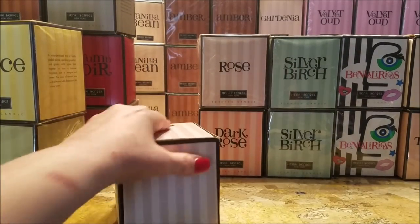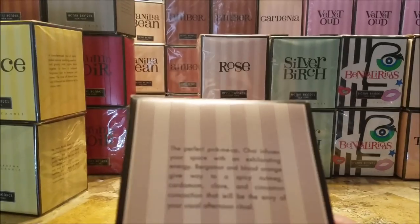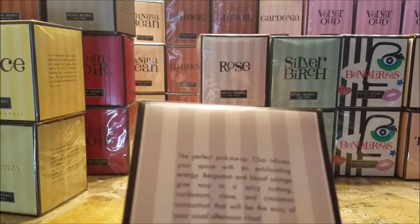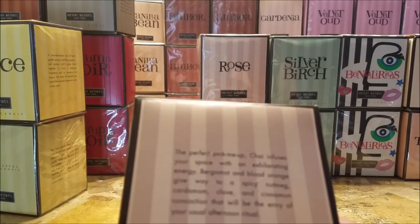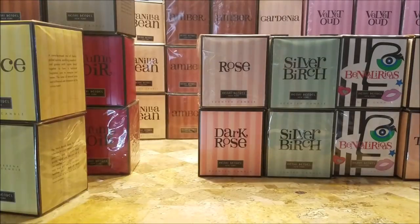And this is one, chai, I actually forgot I had, so I was surprised to see it. The perfect pick-me-up. Chai infuses your space with an exhilarating energy. Bergamot and blood orange give way to a spicy nutmeg, cardamom, clove, and cinnamon concoction that will be the envy of your usual afternoon ritual. So this one's open, so I'm going to give it a sniff. I know this one was available during the fall, and quite a few people in my group picked it up. Yeah, smells pretty good. I'll probably be sad I don't have more of these.